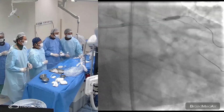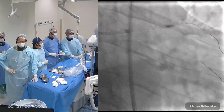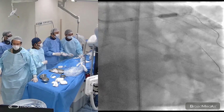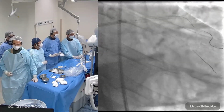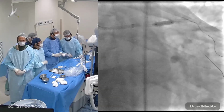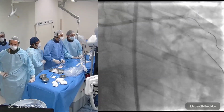Now, as you can see here, the balloon is inflated up to 16 atmospheres. So 3.25, the distal part of the stent. Now, bring it back a little bit to get the LAD ostium, up to 20 atmospheres. And here, the very ostium location, where we have some under expansion. The ostium, 20 atmospheres. 24 atmospheres, 3.25 balloon by 15 millimeter length.